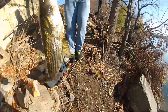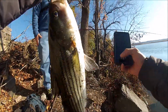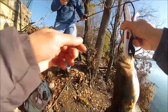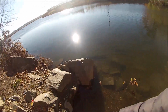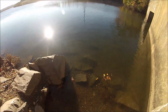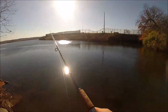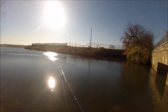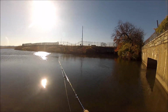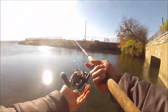Oh. Dog. That is crazy. Yeah. Nice. Alright. Rock bass. That's awesome. There he goes. Oh my god, you guys. That was outstanding. I have this Lucky Strike crankbait tied on. Like, literally, first 5 minutes.